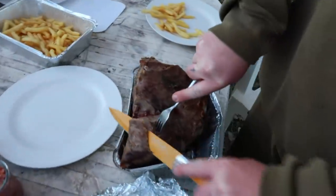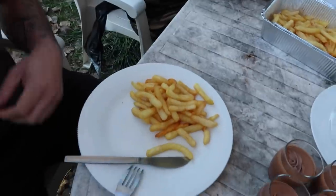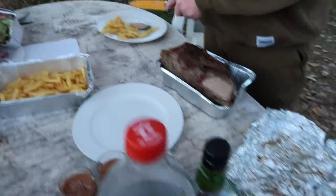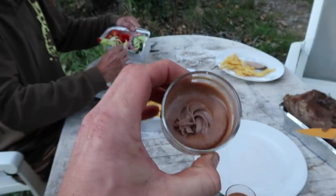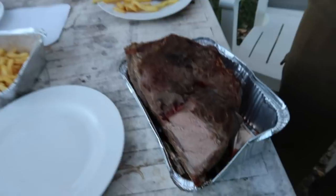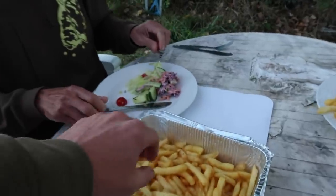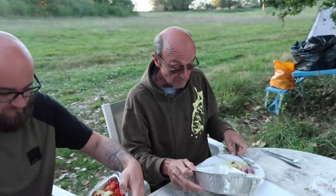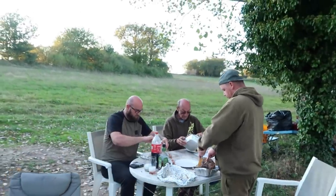Having a laugh, mate. What have we got here, mate? Venison. Venison, chips. Look at that, salad. Salad. Jack Daniels, mate. And what is this? It's a dessert. I'm not going to lie. Look at this. This is a star, mate, this, isn't it? You can't really complain. Look at that. Wow. Let's have it. Oh, starving.